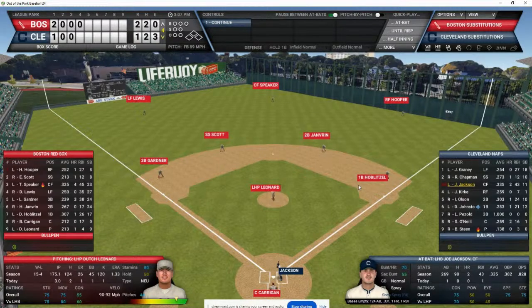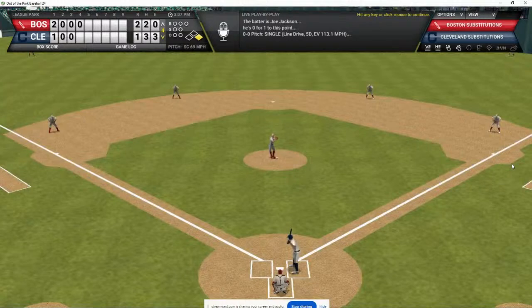Leonard, 3 innings so far, allowed 2 hits, 1 run. It is earned, struck out 1, walked 1. He will be facing the heart of the Naps order, Jackson, Kirk, and Olson. Jackson, 2 home runs, 43 runs batted in, .335. He's 0 for 1 today. Here's Leonard's pitch.